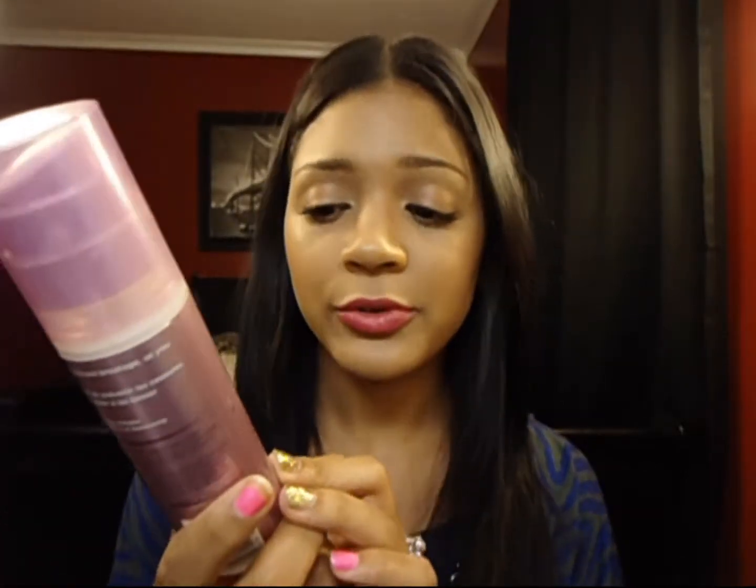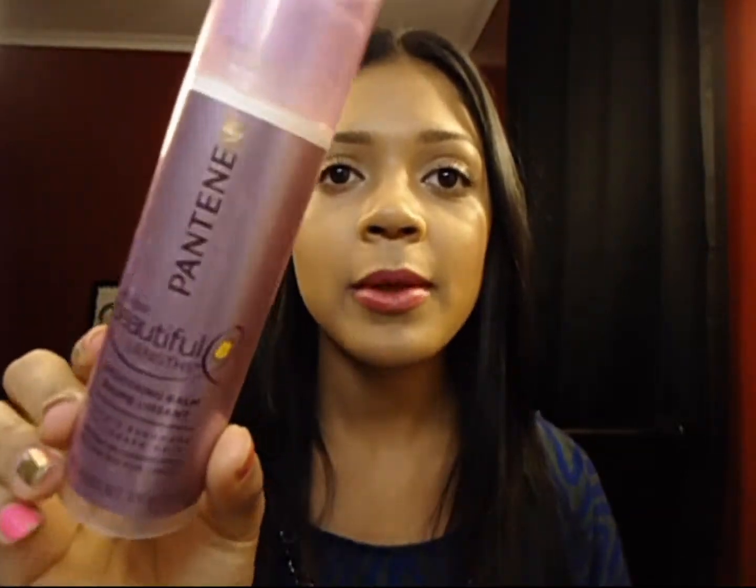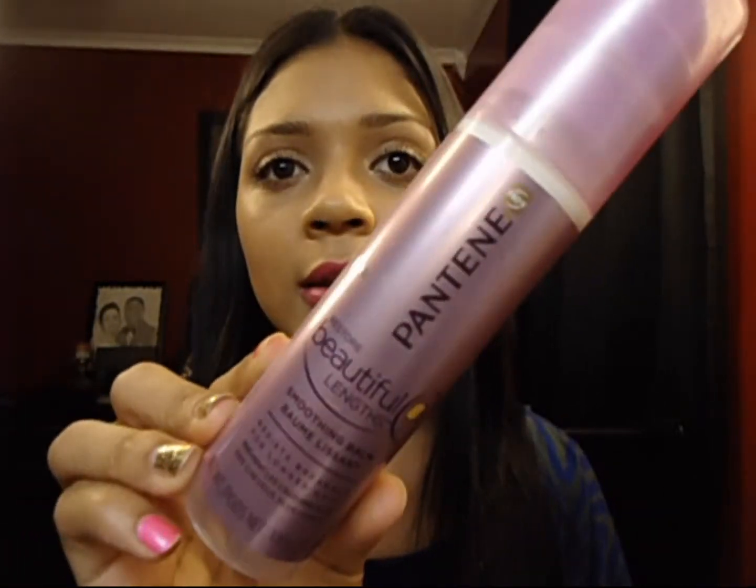Another thing that I like to use in my hair while it's wet, and I also like to use it when I'm styling my hair and it's dry. This is the Pantene Restore Beautiful Lengths Smoothing Balm, and this is some amazing stuff. I can use it if I'm trying to do a really slick ponytail or a slick bun and I got flyaways all over the place, like I probably do right now. But this stuff is also amazing on wet hair.